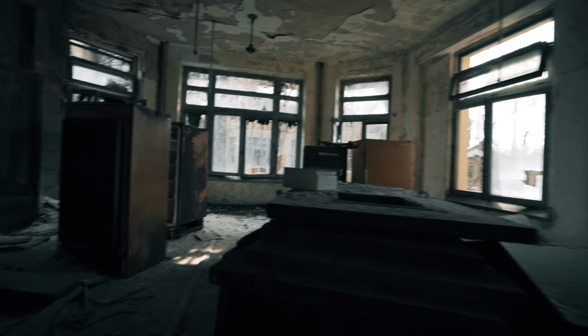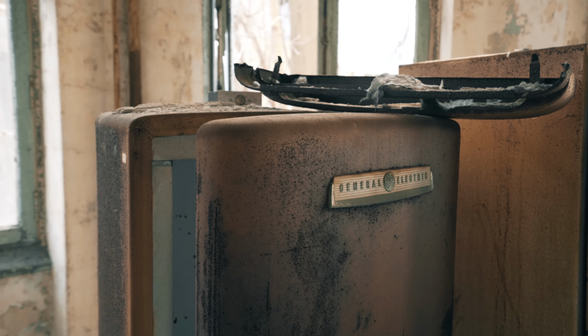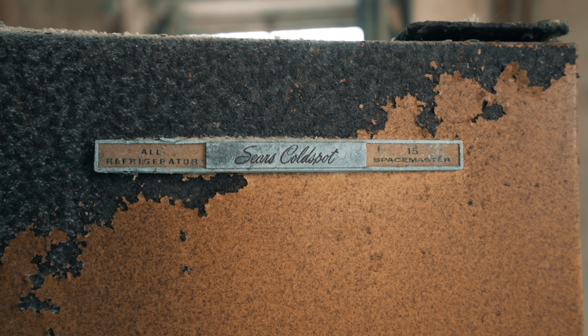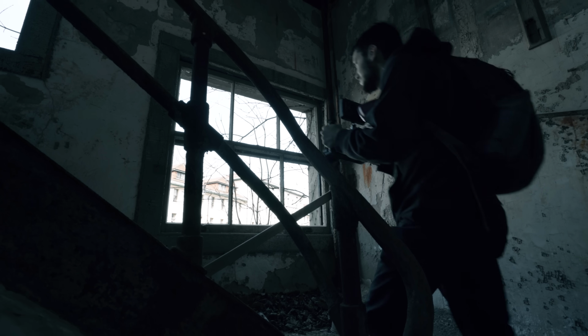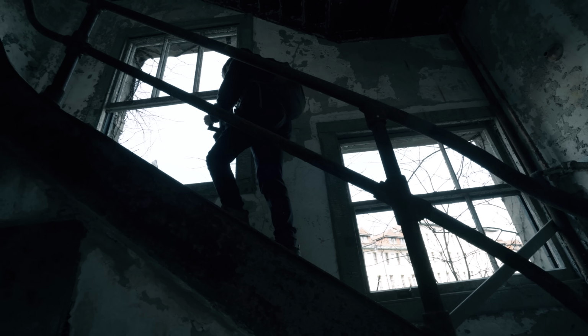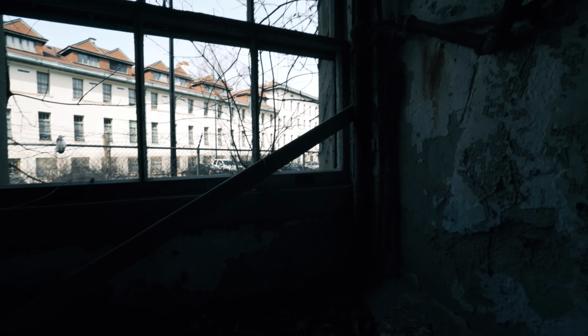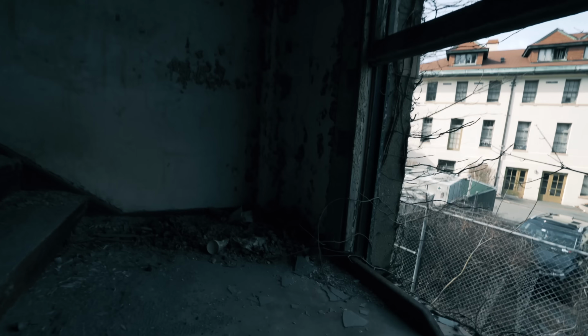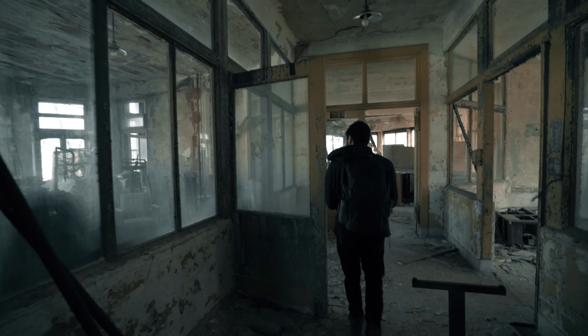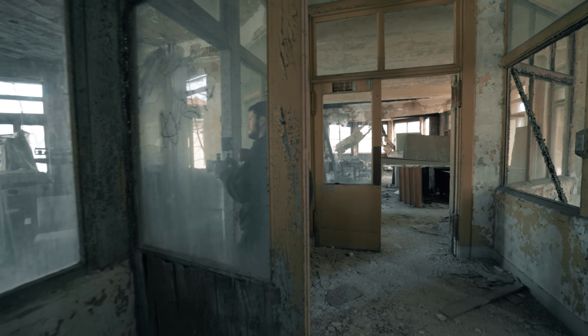Old refrigerators in here. Sears branded refrigerator. There's people right outside here. Do they see you? Sketchy. Look at this. This place is wall to wall interesting stuff.